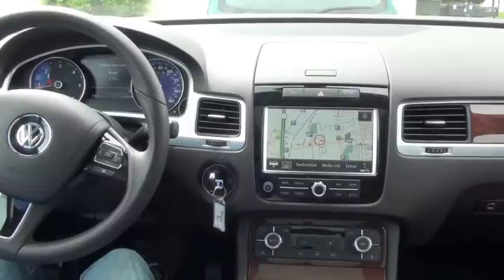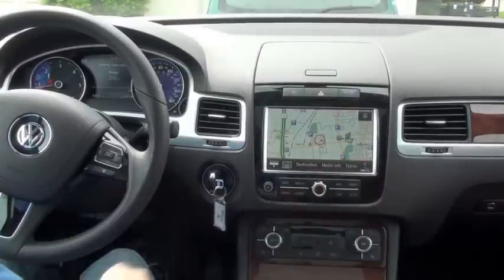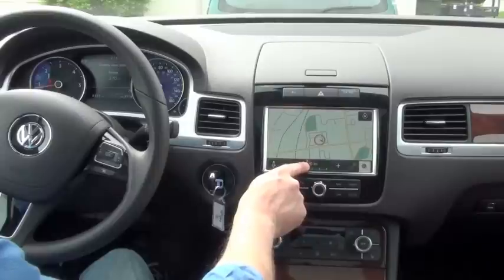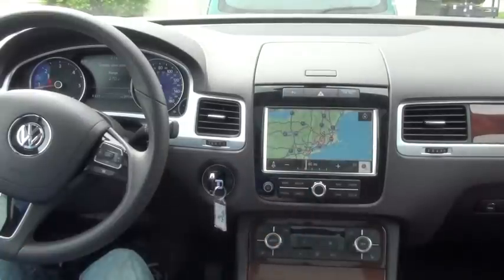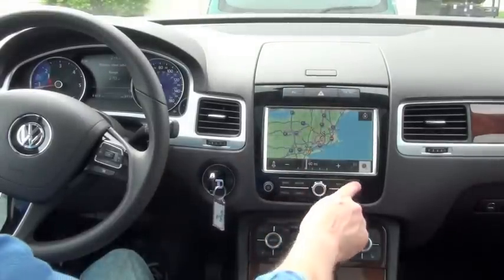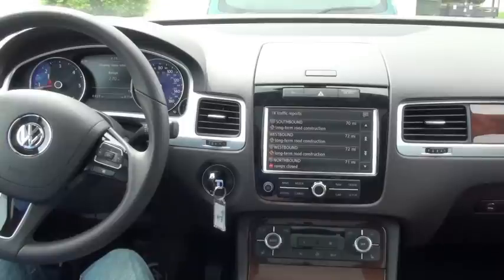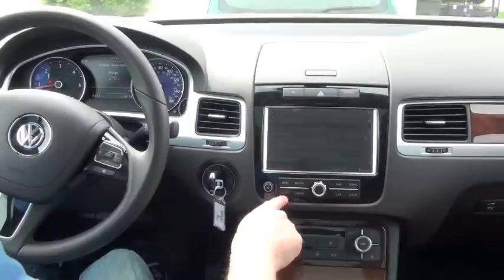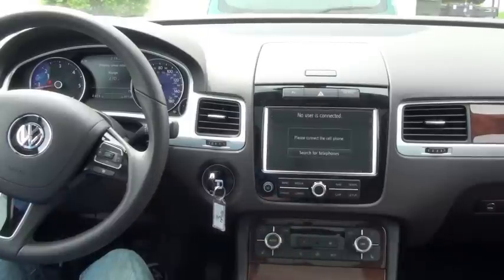Navigation system. Much of this again is touchscreen, so I can just slide through here. It has a traffic feature, which basically shows you any type of traffic situations you should be aware of. Your phone, you can connect it through Bluetooth.